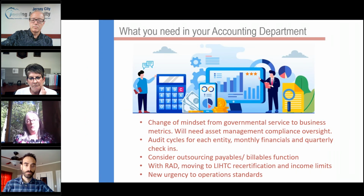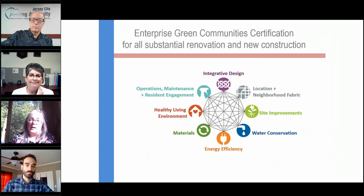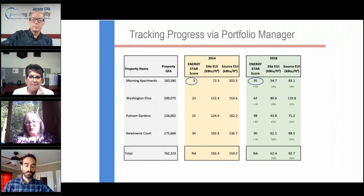The next slide is, we skipped a slide because the next slide was a snapshot of Energy Star's Portfolio Manager program. So I think it's 2 slides back. We use Portfolio Manager both for the Better Building Challenge, but also our city, the city of Cambridge, has an energy disclosure ordinance where all buildings of a certain size, their energy performance is available publicly. You'll see here, for example, Manning Apartments, which I'll talk a little bit about later, was a high-rise, all concrete, all electric high-rise. Before the renovation, it was a 3, and now it's a 95 on an Energy Star score.